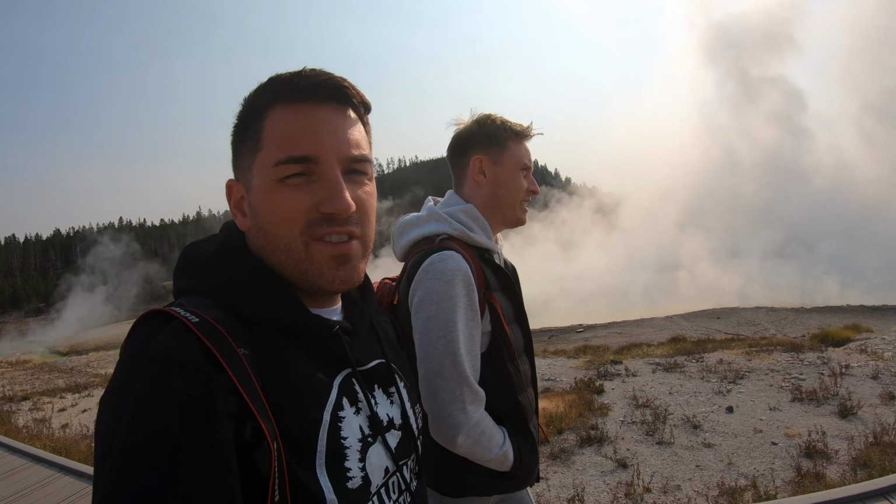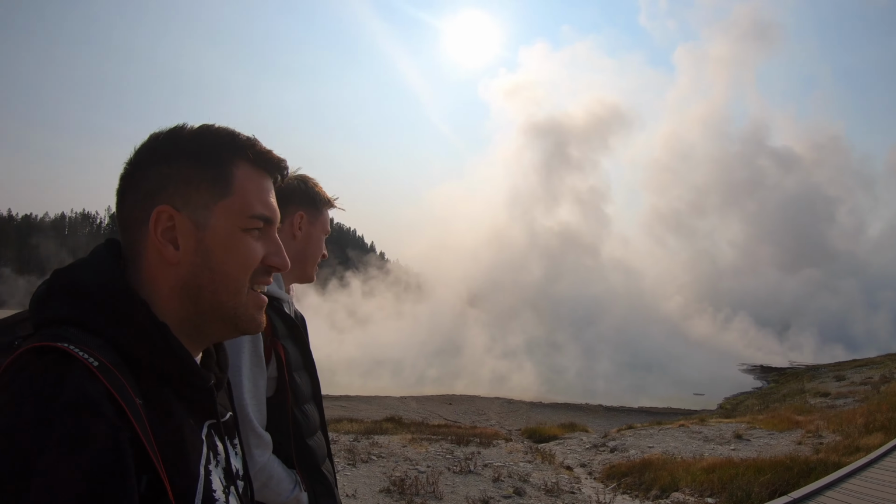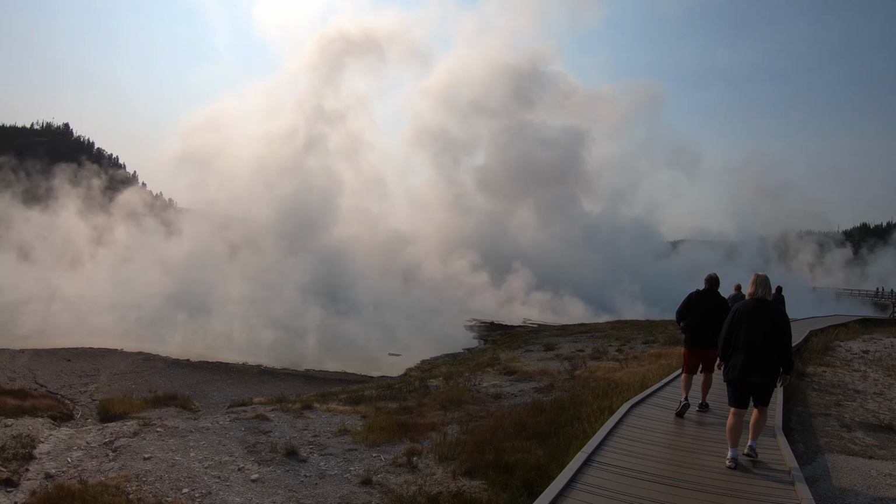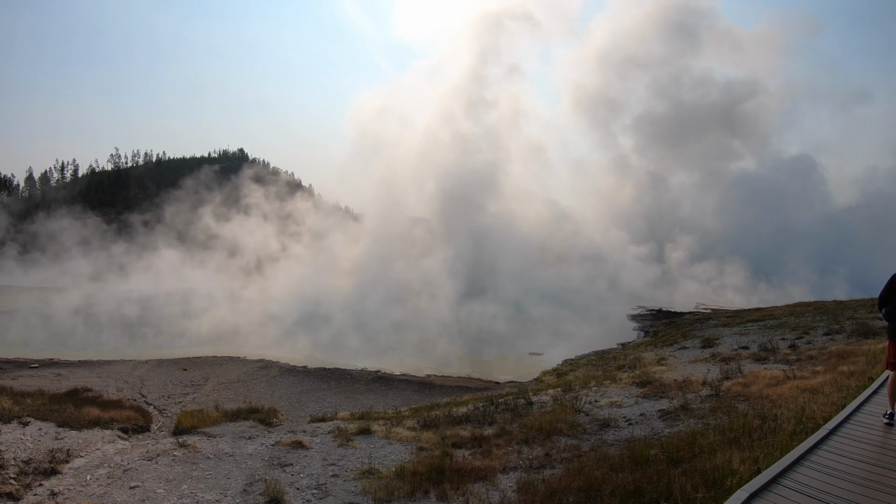A whole bunch of people come and stand here and they say, well, I didn't see anything, it's crap. But it's because you've got to walk up so you can look down to get the colours. Although it is quite early in the morning, so it's only about 45, 50 degrees, so there's a lot of steam. You can see all the people. And there she is.